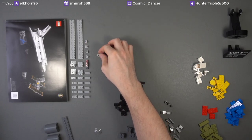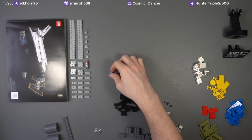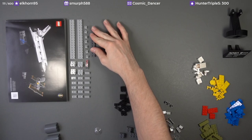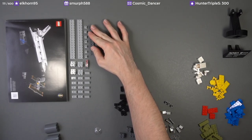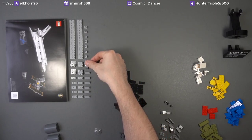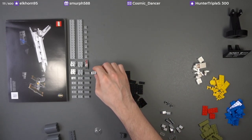These little ones are always the hardest things to place. So these we can just here.